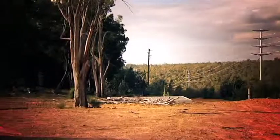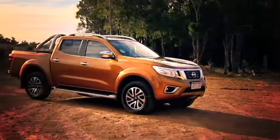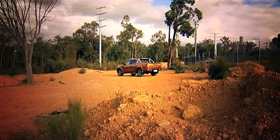And a dual cab we just had to have on today's program is one that's entered the 21st century with a bang, and that is the all-new Nissan Navara. Nissan have finally given their incredibly popular Navara ute the attention it deserves.